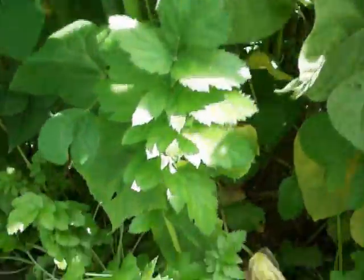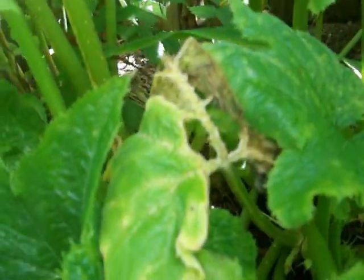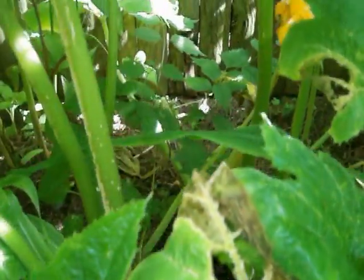Also, this here is parsnip, and I do have, I believe, some carrots in here too. And if we look closely, there's probably a frog or two.